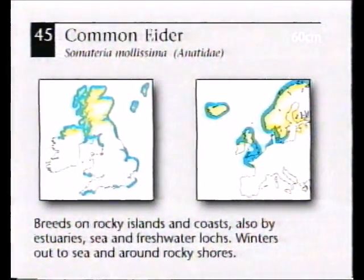Thousands of eider breed around the coasts of Scotland and Northern Ireland, with colonies also in Northumberland and Cumbria. In winter, they occur more widely around British coasts, but are still most numerous in Scotland. They are rarely seen inland.